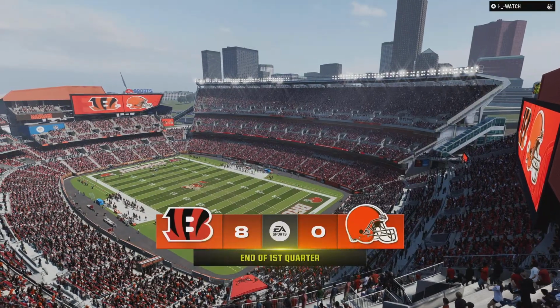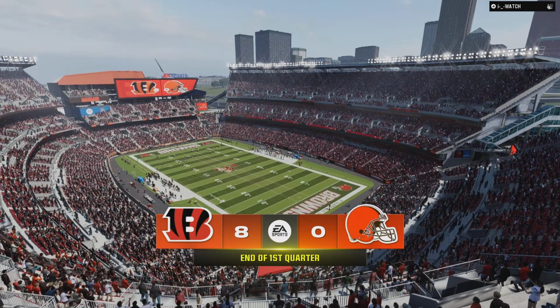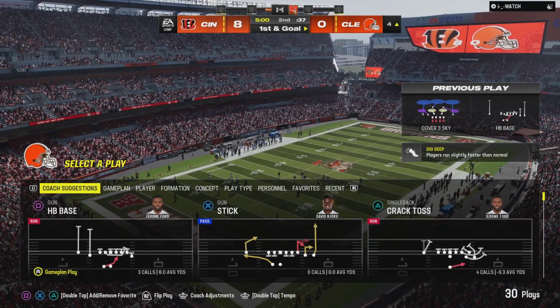One quarter down, 8-0 the score. On to the second from Cleveland. It's the Browns in control of the football as they go to work on a first and goal.